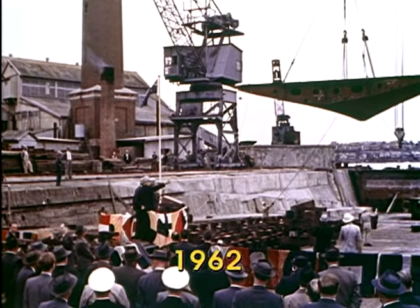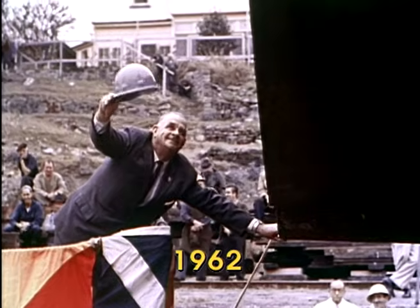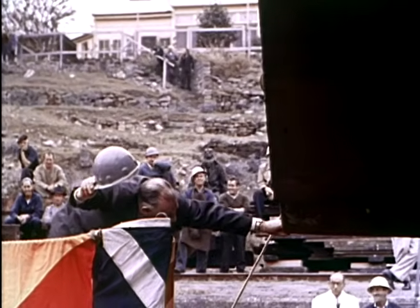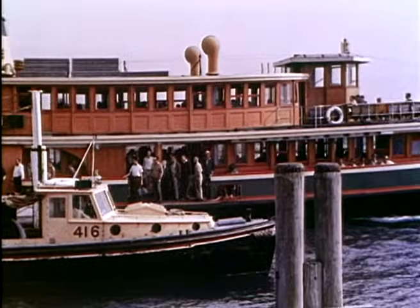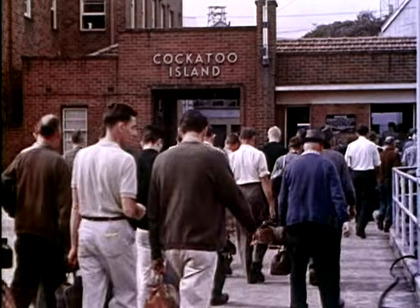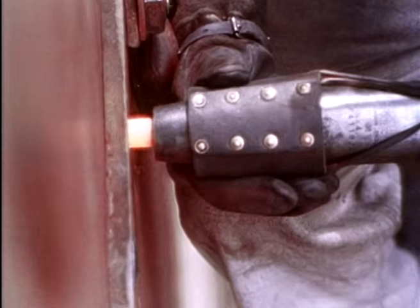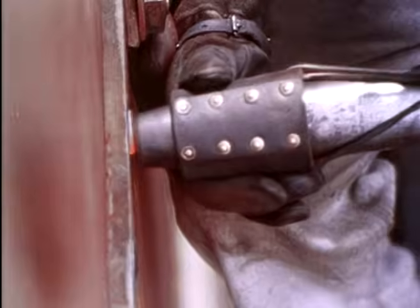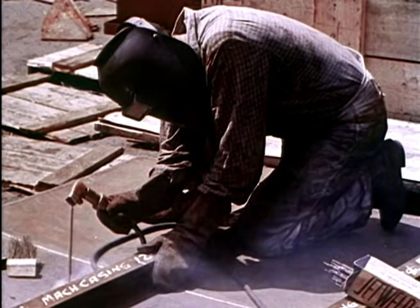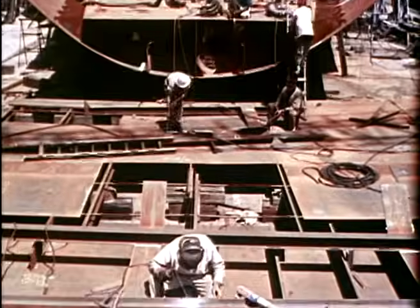Built at the Cockatoo Island Dockyard in Sydney Harbour, the Empress of Australia was 17 months under slipway construction. A total of 2,000 men were to work on her before the vessel was completed. The seams in the Empress of Australia are all welded, but the frames are riveted. Give or take a few, there are 250,000 rivets in the ship.